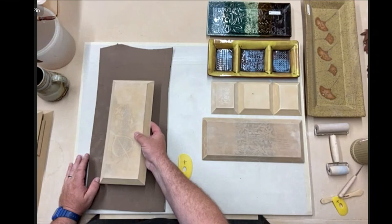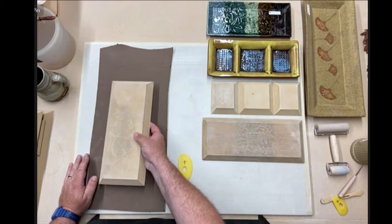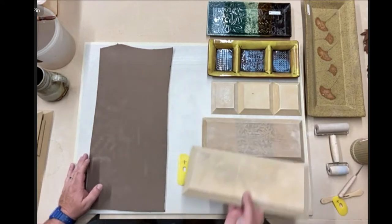Okay, deal. I'm going to make this one with a lip on the outside and have handles on it. I made this clay a little bit wider than the tray is going to be, and also a little bit longer.